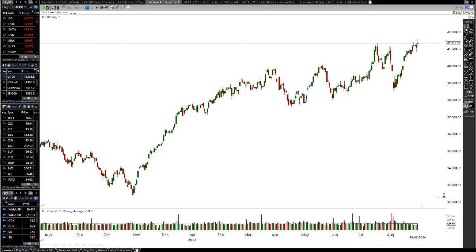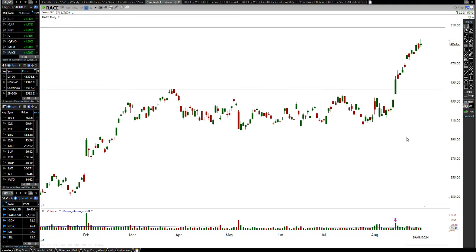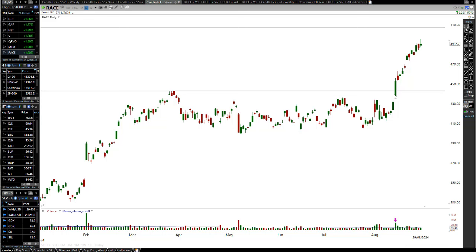There really is. I'm in two amazing high quality trades right now. One of them, I'll just show you this here. One of them is this is RACE. This is one of the trades that I'm in right now. This is absolutely just perfect.